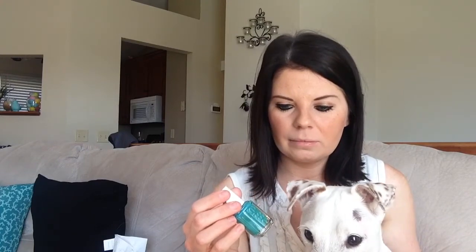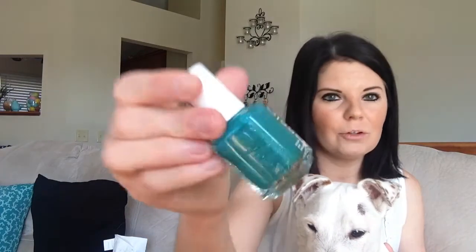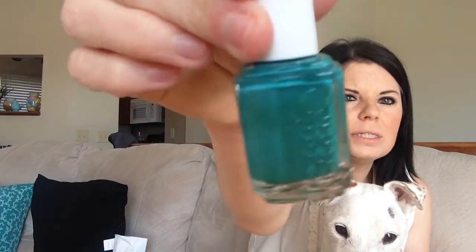And then the last in the blue-green family, if you can't tell, I like blue and green nail polish. This is Naughty Nautical from last year's summer collection, and I just love this color. It's just bright and kind of funky and different, and I didn't really have anything like it. I don't want to say pastel, but it definitely has that quality about it. But this is a teal. It's a bright, bright teal, and it has silver shimmer in it. But it is so pretty.